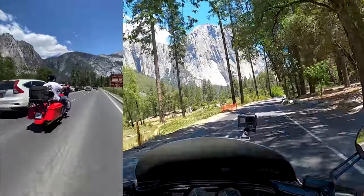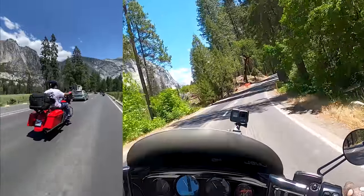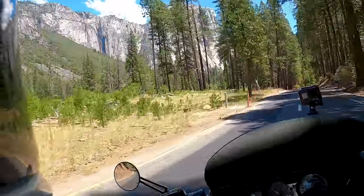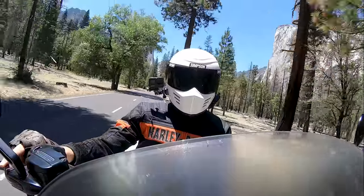Although we didn't have much time to do any hiking, there are some amazing hikes that I'd love to come back and do sometime. The famous Half Dome hike, which is 10 miles in and 10 miles back. You do need a permit to do that hike. There's plenty of waterfall hikes, and there's also the famous Glacier Point hike. This is definitely a place I want to come back and experience in a little bit different way. Although riding a motorcycle through it will always be number one on my list.